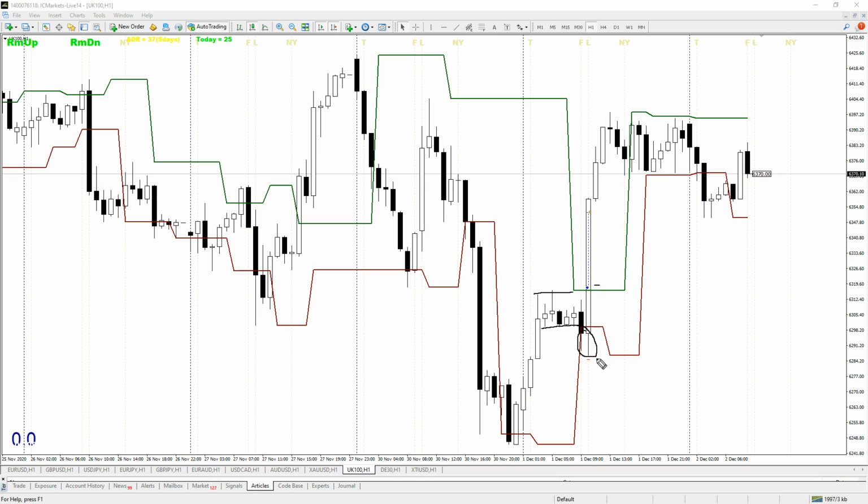I was happy to put my order on here, stop here, and we got to 1R without too much fuss. And then the market just traded sideways for the rest of the day. And this looks like a similar pattern to yesterday, although that was immediate. This has taken a few hours to play out. So let's see what happens here. But if the market continues higher, I'll be putting on an order around here, or maybe waiting for this high to be broken. But let's see what happens.